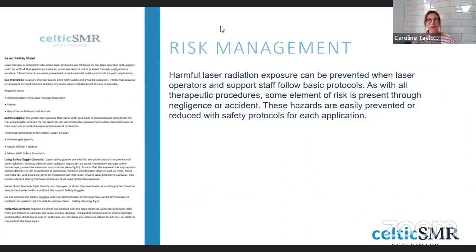Risk management. You can see at the side here, we have our laser safety sheet that we give to every user who purchases our systems. It's double-sided, so there is more than what's listed here, and that goes through what is needed to manage the risks associated with using laser in veterinary practice.